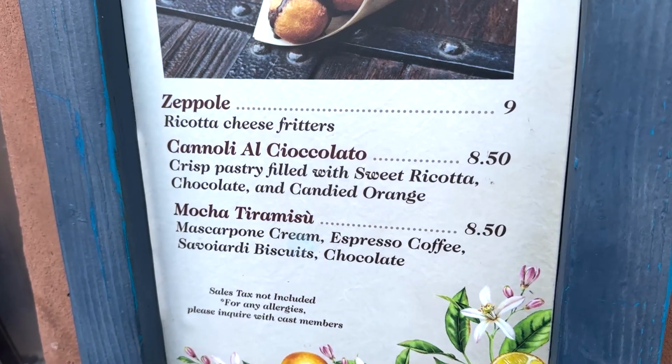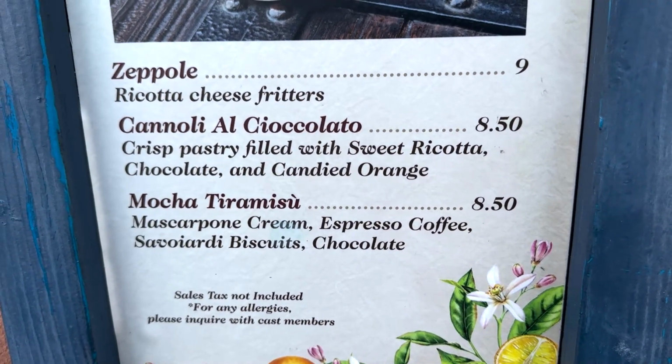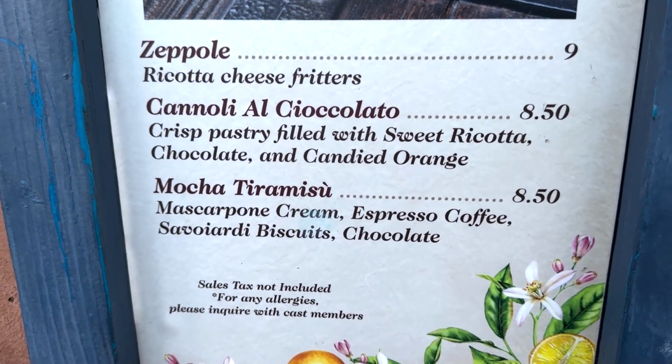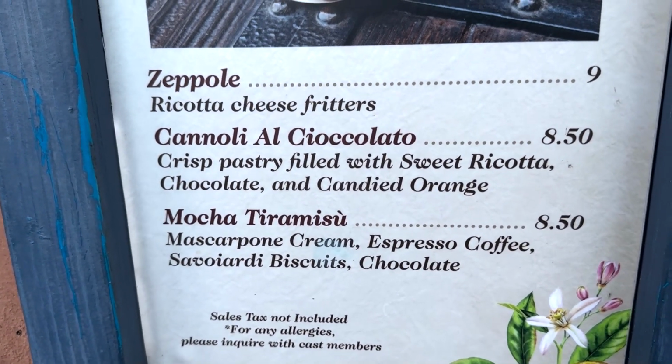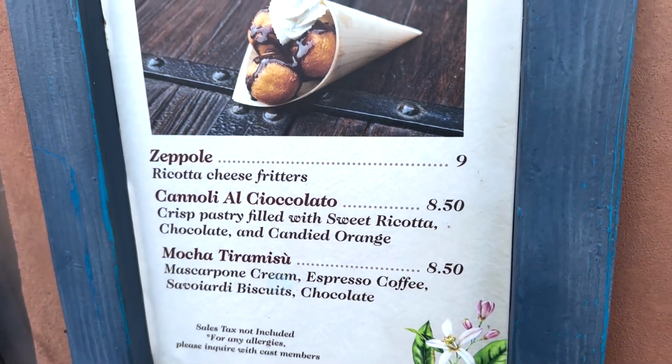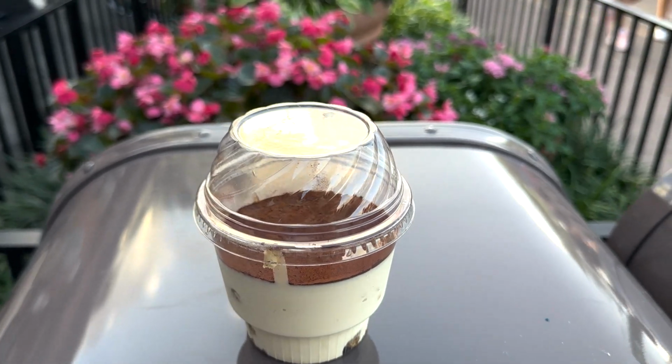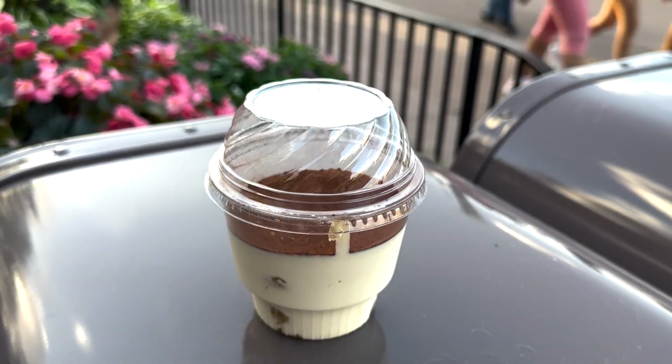It is the Mocha Tiramisu, mascarpone cream, espresso coffee. I apologize if I say this wrong. Savoiardi biscuits, I apologize, and chocolate. And I've never tried it, and I'm super excited to see what it's all about. To be honest, I'm a little surprised.